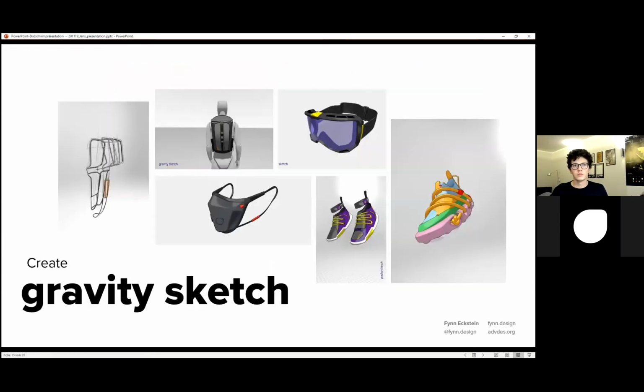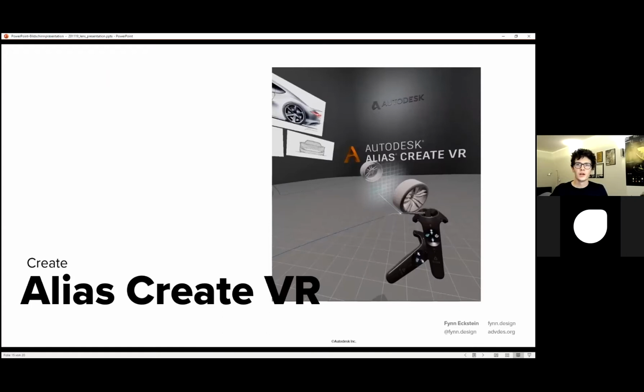Yeah, let's get into creating. I think there are now a lot of tools upcoming for creating. I think one of them is Alias Create VR, which comes with Alias, and it really looks amazing to model surfaces. They have some amazing demos. They model some cars in VR. It really highlights the features of Alias, but of course not everyone can afford a software license for Alias, and it also feels a lot like a modeling tool.